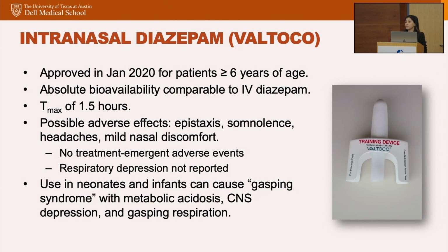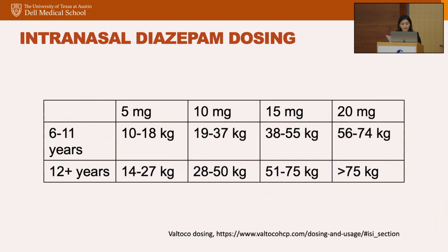We do need to be wary of using this medication in neonates and infants because it can be associated with a gasping syndrome with metabolic acidosis, CNS depression, and gasping respiration. So caution with use in younger populations. The intranasal diazepam dosing is also weight-based and age-based. And again, this data can be easily obtained from the FDA drug sheet as well as the manufacturer's website.